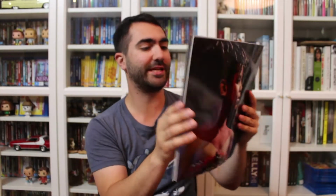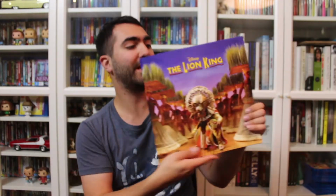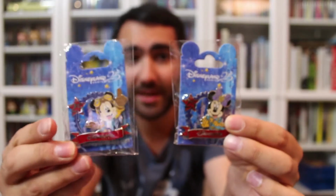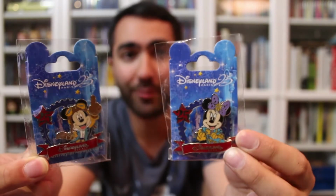While we were at the show, of course, I had to pick up a program. I'm a bit of a sucker for these programs. I've got a huge collection of programs I've bought from just about every show and concert I've ever seen. I got a couple of these badges from Disneyland Paris. I'm not a huge Disney pin collector, because they're so expensive. There's just so many of them, I wouldn't know where to start.